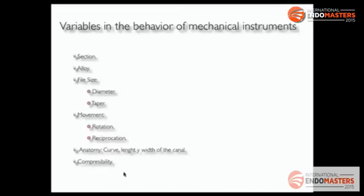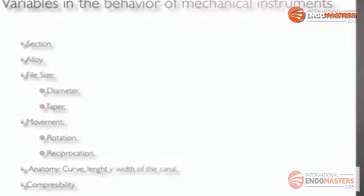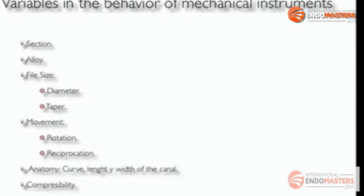The anatomy is also important because it's not the same to shape a straight canal as to shape a curved or a really long canal, and also it's not the same to shape a wide canal as to do it in a really narrow canal. All these 3 points are important when we are shaping a root canal. In the anatomy, we have 3 variables: curve, length, and width of the canal.